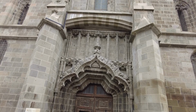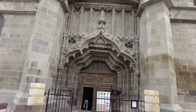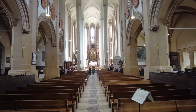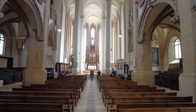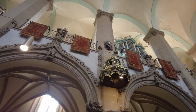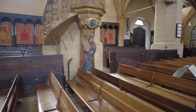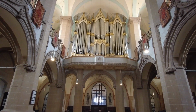So we're here at the Black Church in Brasov. And up there is the pipe organ from 1839 with 4,000 pipes in it. And it's remained unchanged since then, from what I understand.